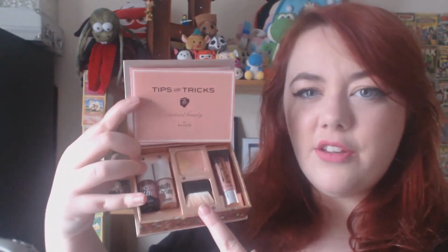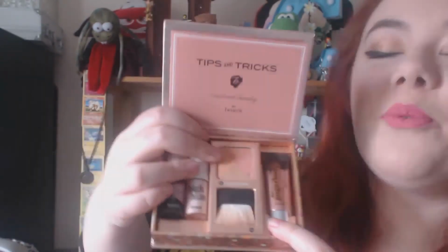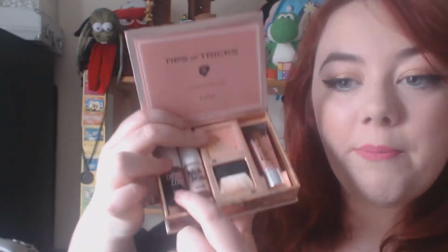It comes with the Sugar Bomb blush bronzer combination thing, which is great for pale people if you're like me and you can't really usually get away with just using a bronzer and you need something to round it out a little bit. The Sugar Bomb is a really good blush bronzer for that. And also the Sugar Bomb lip gloss, which goes really well over the top of Benetint if you put that on your lips. It also comes with this handy little book which tells you all of these things, and then a nice mirror so you can see yourself.